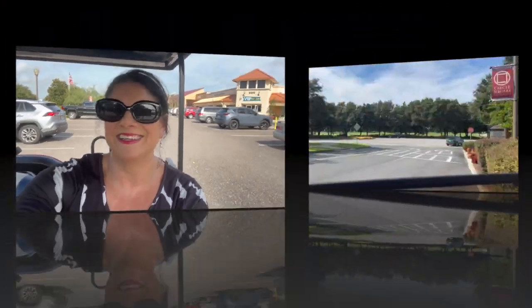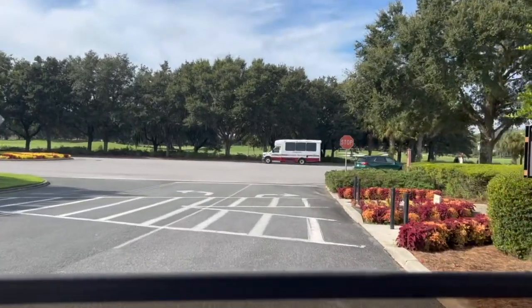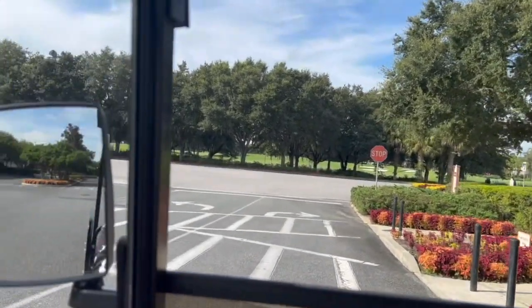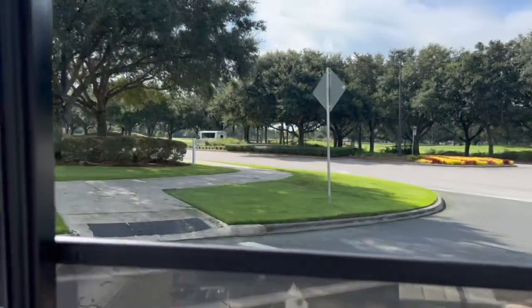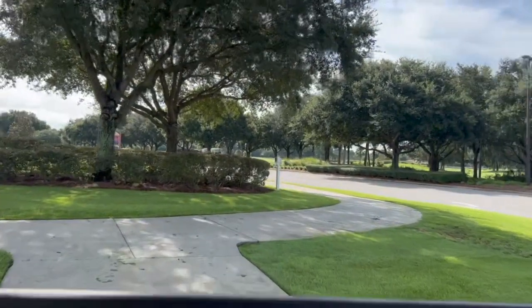And remember, there's going to be some wind, so I know all the comments, but I kind of like the wind. Okay, I'm getting on the golf cart path from the town square. It feels really good in the shade.